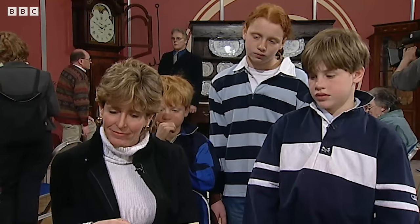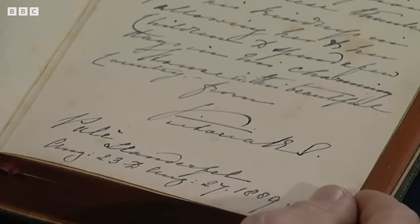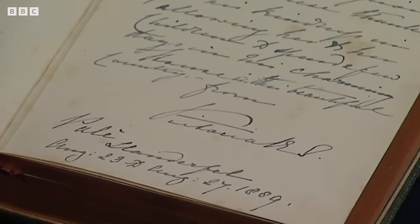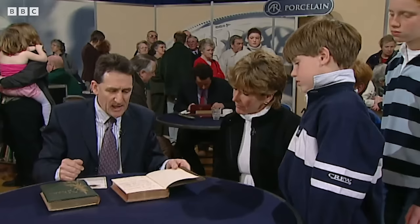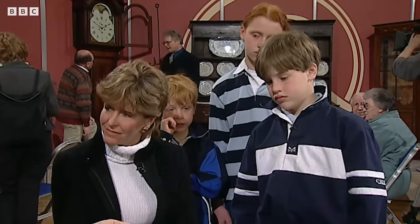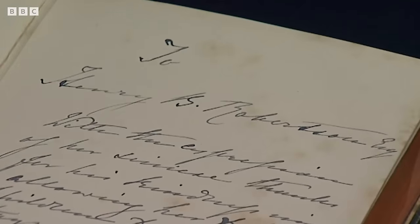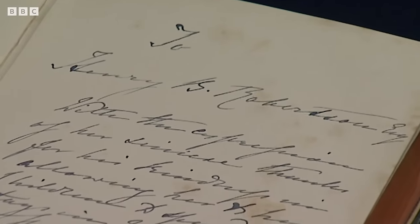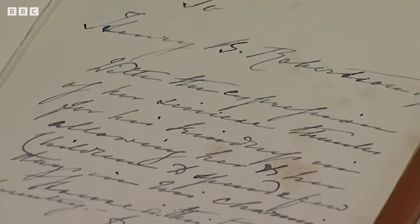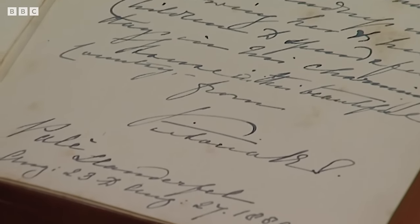Now, what we've got there is a facsimile autograph. Yes. And what we have over here is the real autograph. Yes. Now, that's a very fine inscription. It looks to me as if it's all been done by Queen Victoria. Now, that in itself is uncommon. More often than not, the inscription would have been done by a secretary, and then simply signed by the Queen. But the slope of the hand, the colour of the ink, all tells me that she's done that all herself, which is most uncommon.